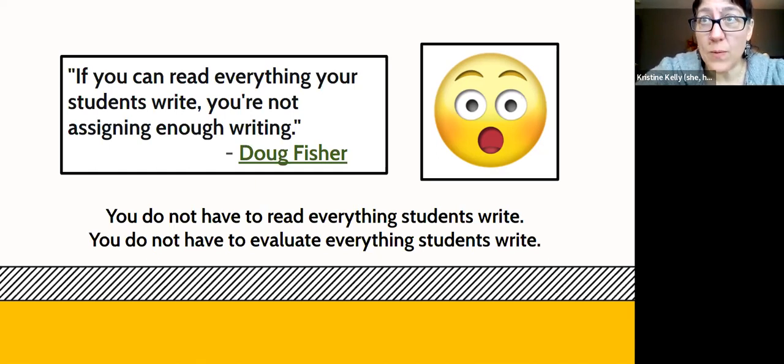And it's the same as when we do a turn and talk. They don't always have to share with the class what they talked about. Okay, there's value. We want students to see that there's value in reflection and there's value in activities.